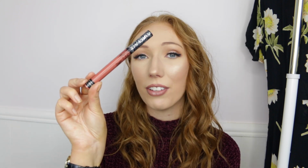I got this probably about 3 years ago. I've been loving it ever since I got it. I wear it all the time throughout winter and autumn, and it's just such a perfect shade. Now I also have the Lolita shade, but this one is my favourite because it's more of a terracotta shade. So this is more of a warm undertone, and the other one is more of a cooler undertone, but this is so good.